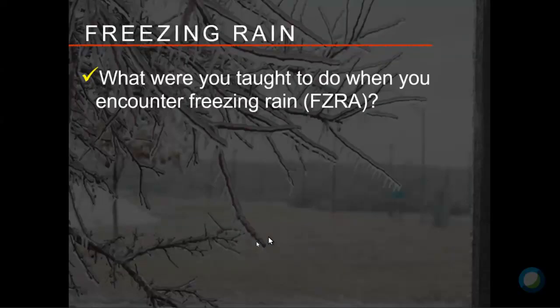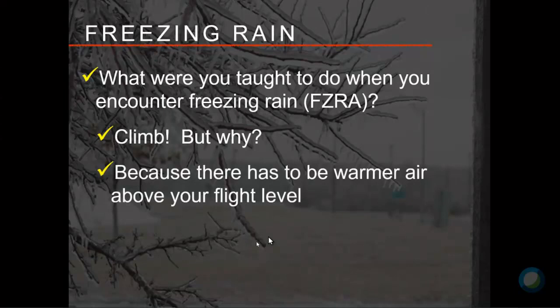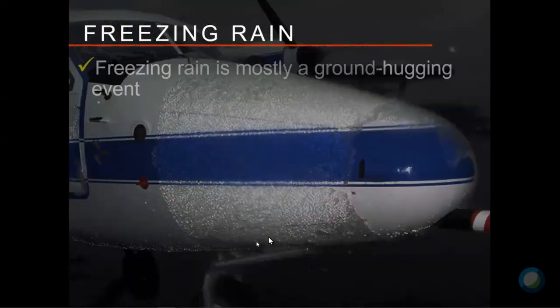Now, what were you taught when you encounter freezing rain? So most pilots are taught to climb, but why is that? Well, they're told that there has to be some warmer air above your flight level in order to get freezing rain. The idea is that snow is falling into a warm layer that melts it above freezing, and that falls into a sub-freezing layer as freezing rain. So hey, there's a warm layer up there somewhere, so if I climb I can probably get into that, but we're going to find out that that's not the normal case here.